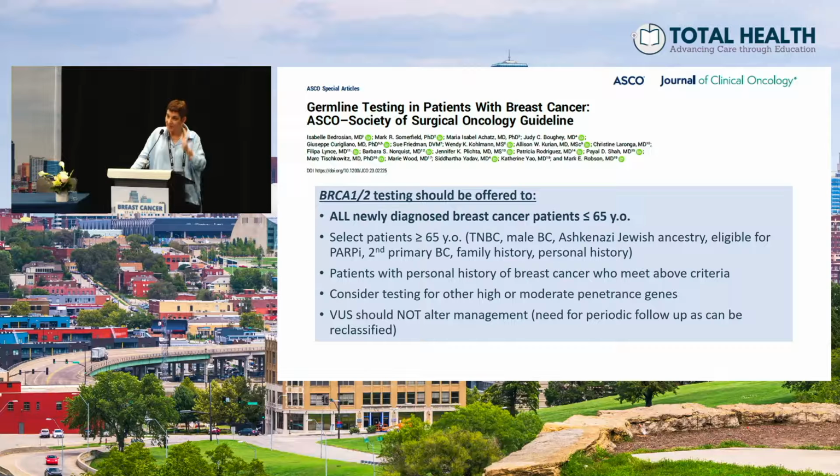But the recommendation now is that all newly diagnosed breast cancer patients age 65 or under should be offered genetic testing. That allows you to miss very few BRCA1 and 2 mutations and very few other high penetrance or more moderate penetrance genes. And then if they have other risk factors or other things where there are universal recommendations, such as triple negative, male breast cancer, or Ashkenazi Jewish ancestry, then you would do it across the board. And obviously if you're making any determination for use of PARP inhibitors. But I just want to make sure that you know these data because that changes things.